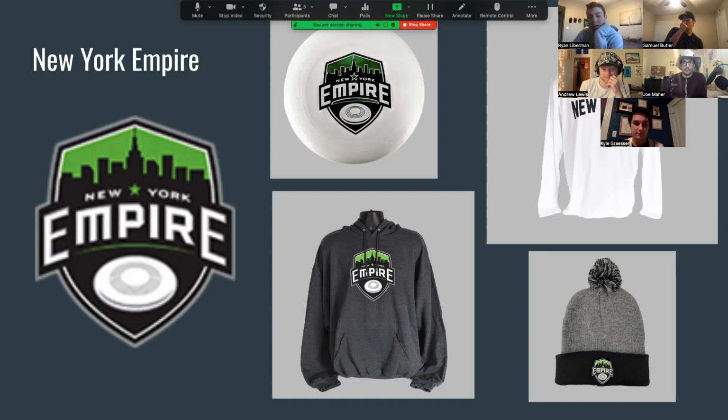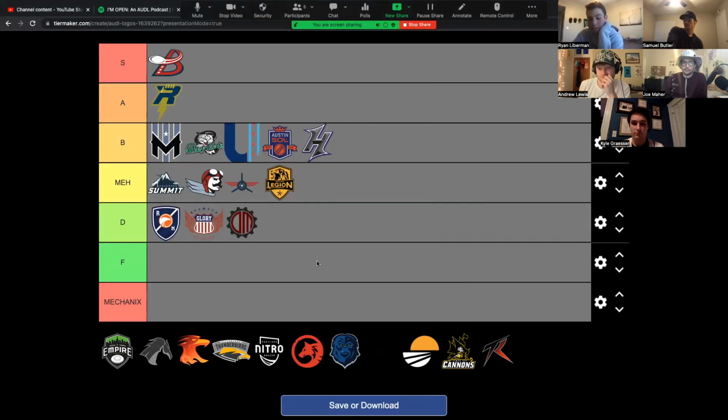I like it. The colors work well with scalability because even on that hat, you can't really see the details of the city, but you see the colors and you're like, okay, that's Empire, because of the black and the green. And then you see it on the sweatshirt and you're like, okay, that's a sick emblem.